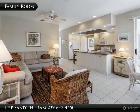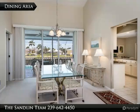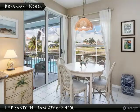Split 3-bedroom plan for privacy. Master suite has huge spa tub with easy access motor, walk-in shower with etched glass, his and hers vanity sinks, new raised toilet, walk-in closet with organizers.